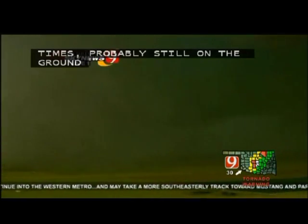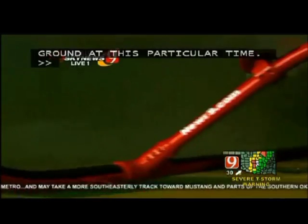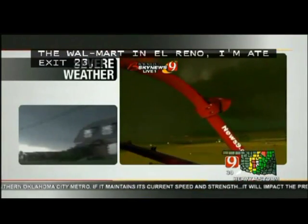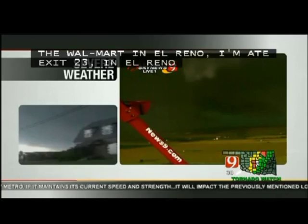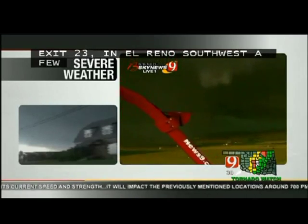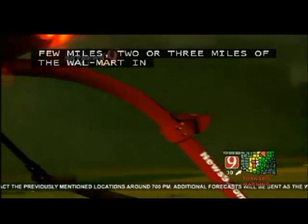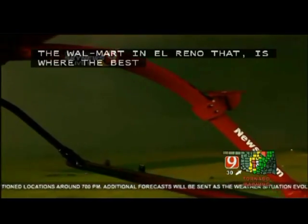It's going to be just southwest of the Walmart in El Reno. I am at I-40 and exit 123 where the Walmart is in El Reno. Now, looking back to the southwest, just a few miles, 2 or 3 miles southwest of the Walmart in El Reno is where the best circulation is. There's baseball-sized hail just back to my north. So, folks, if you're not in the path of the tornado, be prepared to get some really big hail.